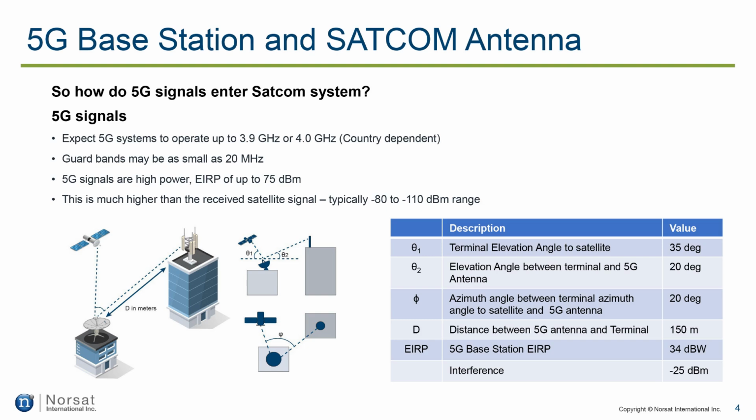The second parameter is the elevation angle between the terminal and the 5G antenna. The third, the azimuth angle between the terminal to the satellite and the 5G antenna. The fourth, the distance between the 5G antenna and the terminal, as shown in the picture marked by the letter D. The fifth is the EIRP of the 5G base station. These 5 parameters will determine the value of the interference and can make the mitigation process easy or difficult.